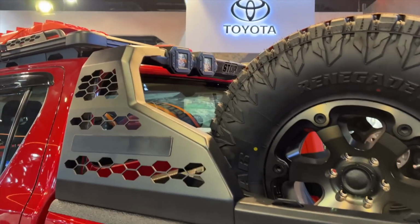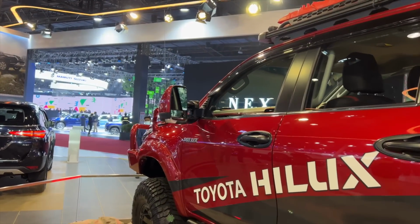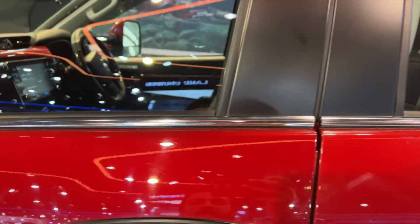Oh my God, they've placed lights here too. Absolutely crazy. I'm baffled by looking at the kind of accessories this car has, but honestly, this car is so popular abroad that there are so many accessories available for this particular car. So let's quickly have a look into the interiors.